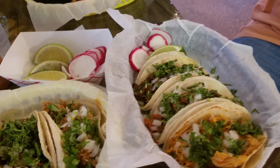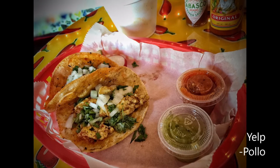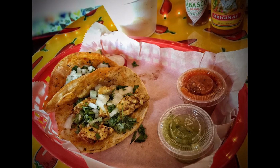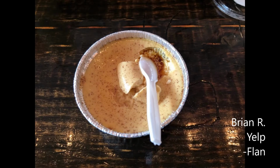Last but not least, we have the chorizo. And chorizo is spicy Mexican sausage, usually a pork sausage. It's usually red in color due to all the spices that they use. They have been known to use beef in the sausage, but I'm pretty sure this one is just pork. This was our favorite taco.